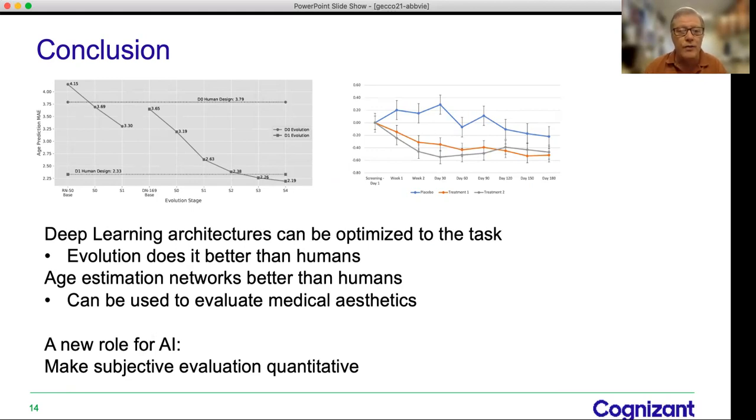And if we do it, we can do it better than humans can. And also the age estimation networks work better than humans. The accuracy of the estimate was better than typical human accuracy in this task. And overall, we demonstrated that treatment is effective, the perceived age is reduced.